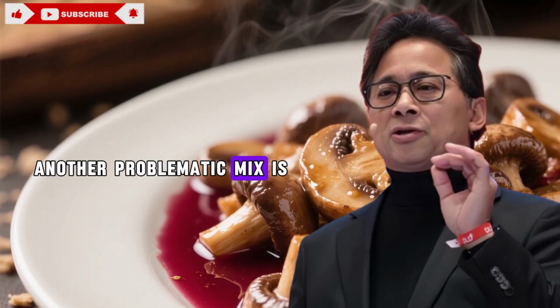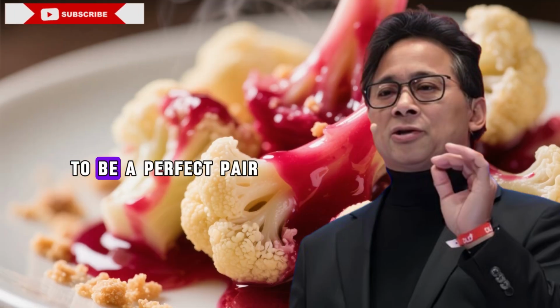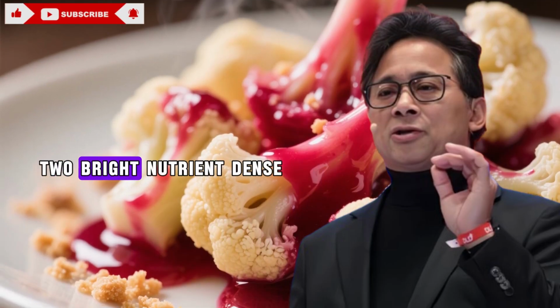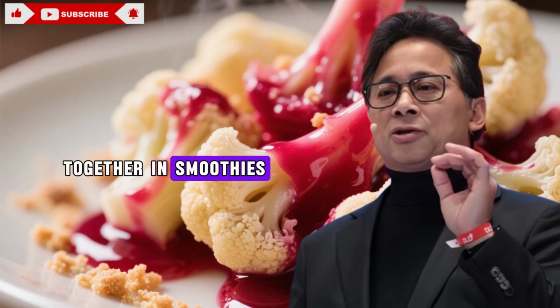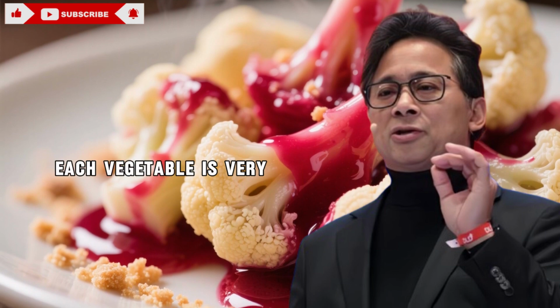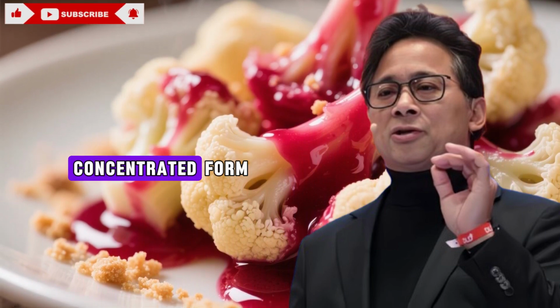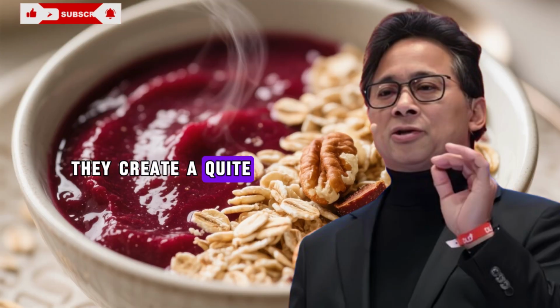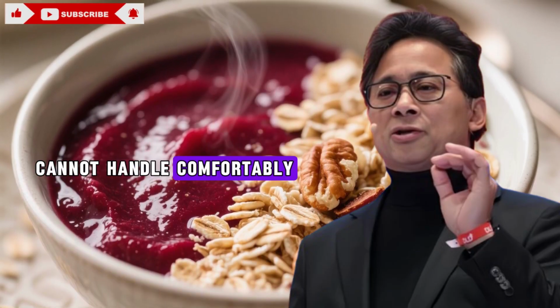Another problematic mix is beet juice with carrots. Beets and carrots appear to be a perfect pair. Two bright, nutrient-dense root vegetables that often show up together in smoothies, juice blends, and detox recipes. Each vegetable is very healthy on its own, but when juiced together in raw, concentrated form, they create a quiet overload that your kidneys, liver, and blood sugar cannot handle comfortably.